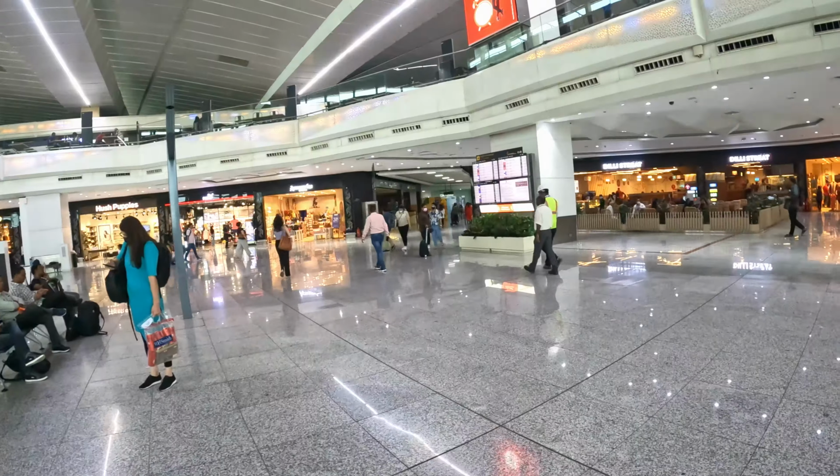Security clearance. Now just walking around. There's a lot of time before getting to the gate, and the gate walk is about 14 minutes. I'm gonna get into one of these stores and try and see if I can grab something for my father. He had something on his mind. We didn't get a good deal for it while we were exploring Gurgaon. So let's see if we can get something from the airport.